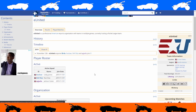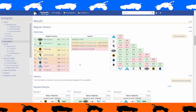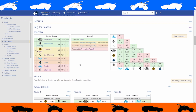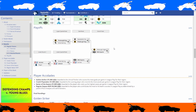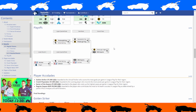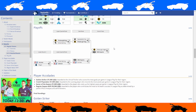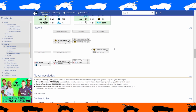And now going over to RLCS playoffs. So for North America, the top 6 teams qualifying for the playoffs were NRG, Space Station, Pittsburgh, Ghosts, Birds, and Rogue. So we can go down and see this bracket. It started off with E-United versus Rogue, which E-United actually made it surprisingly far. So the 4 teams qualified for LAN are NRG, Pittsburgh, Space Station, and E-United. And NRG is the North American champion for the 4th time, I believe.